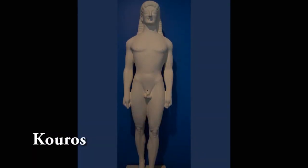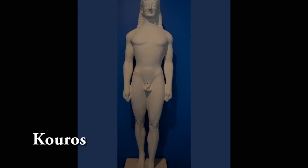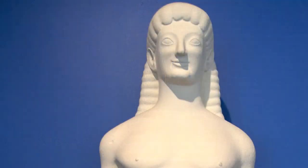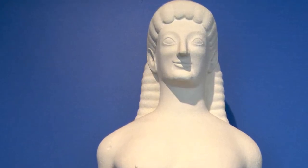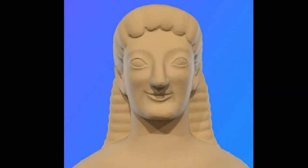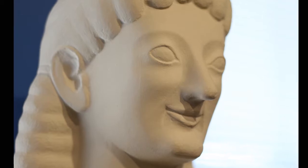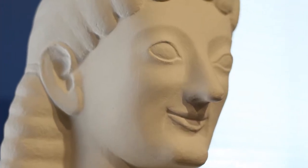Our Kouros is a type of sculpture that was carved about 2,500 years ago. Kouros is a Greek word that means male youth. Each Kouros was sculpted with similar features. Notice the facial expression, a faraway stare, and a dreamy smile. The hair is stylized, no natural wind-blown look for him.